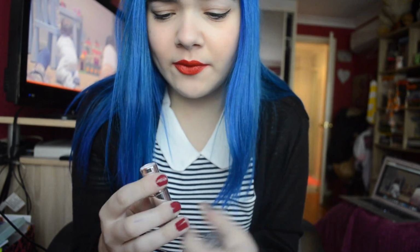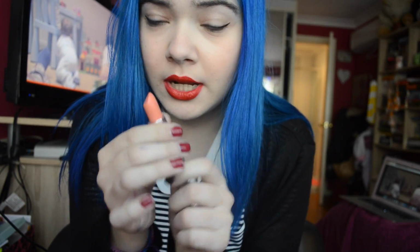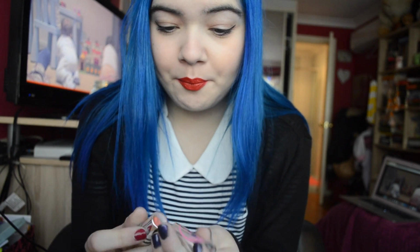Anyway, secondly, it's the Body Shop. I've only recently started buying stuff from there. This is just a nude one. I haven't used it yet, but I expect it to be really good. 20 bucks. All these lipsticks are like 20 bucks.